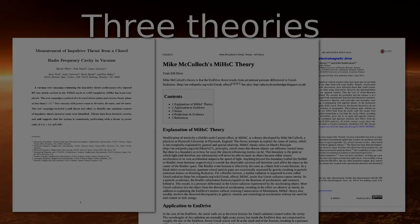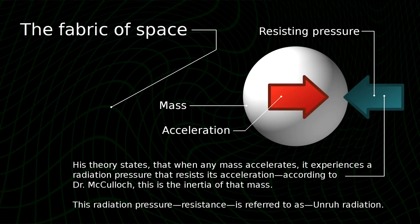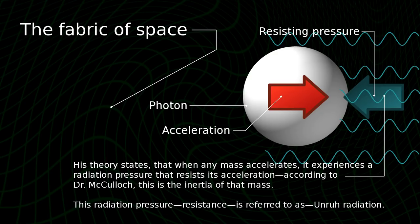Dr. McCulloch's theory is a model for inertia and is entitled Modification of Inertia by a Hubble-Scale Casimir Effect. His theory states that when any mass accelerates, it experiences a radiation pressure that resists its acceleration. According to Dr. McCulloch, this is the inertia of that mass. The radiation pressure resistance is referred to as Unruh radiation.